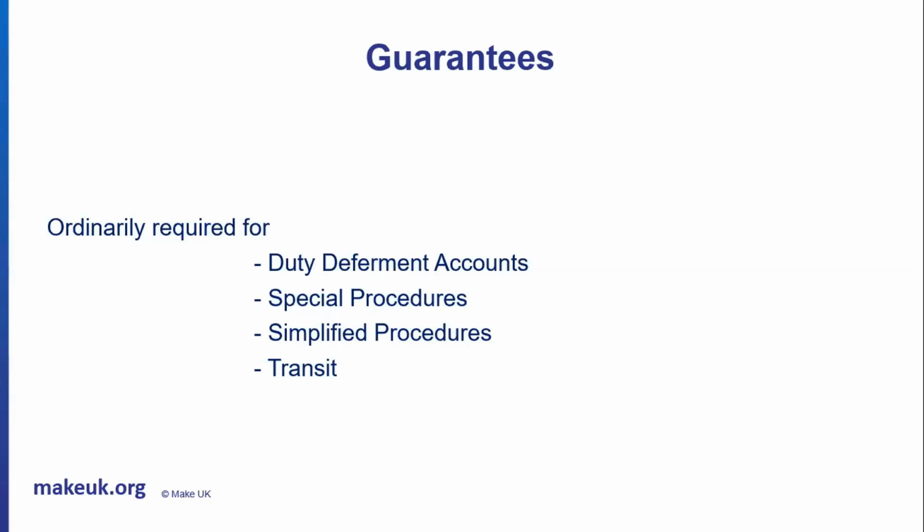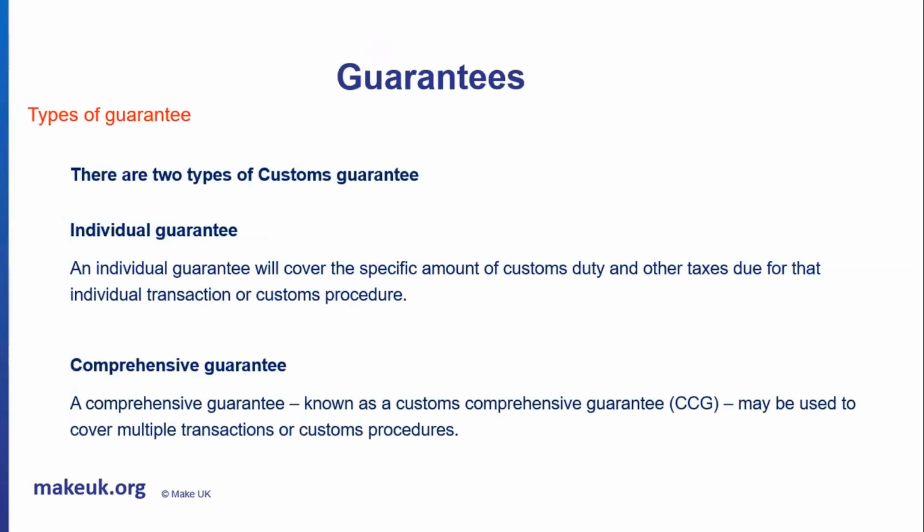But if you're applying for a duty deferment account or a special procedure now, you would not be asked to put a guarantee in place unless HMRC saw your business as a particular risk. So watch this space with regard to the guarantees. Individual guarantee, if it's just one movement, you can put an individual guarantee in place for that movement, one movement. But I talked about the CCG, Customs Comprehensive Guarantee, which is a permanent arrangement for movement of goods in different aspects, different special procedures, duty deferment account.